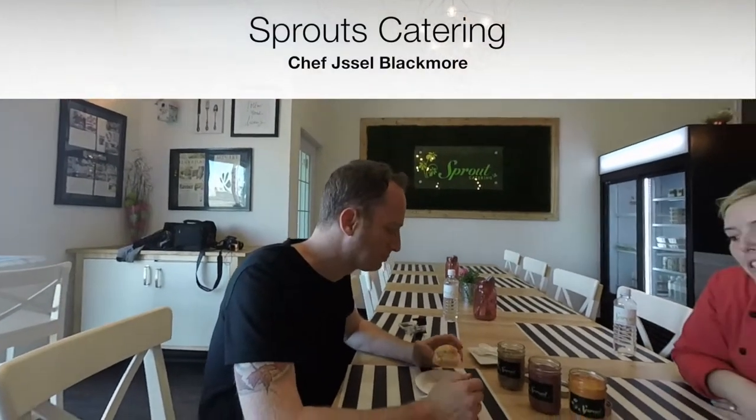So the apple butter mustard is apples that are slow cooked for about 24 hours. So this one's sweet, but packs a punch with lots of flavor from the apple. And then the cranberry mustard one is kind of tart and sweet.